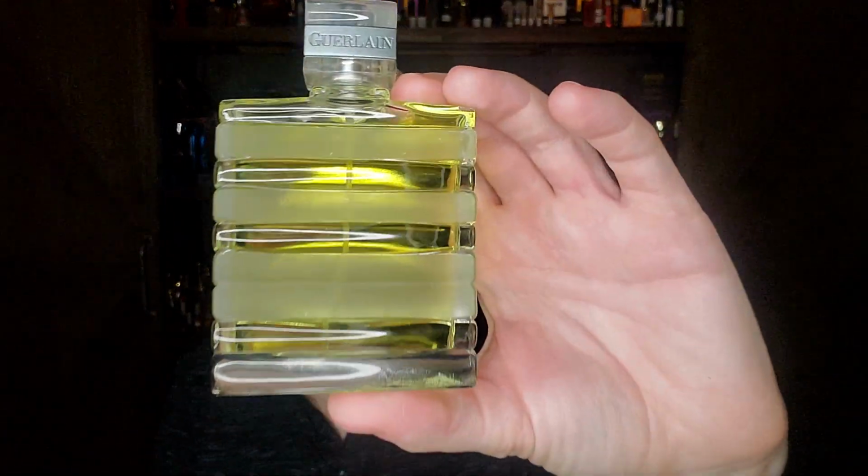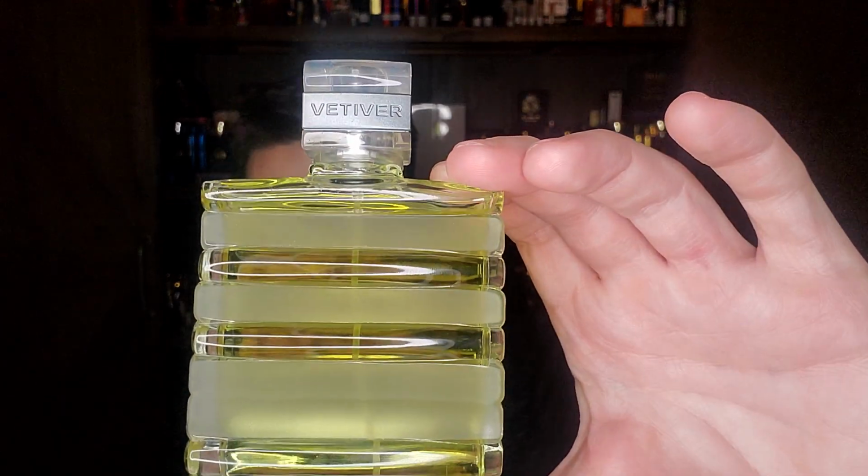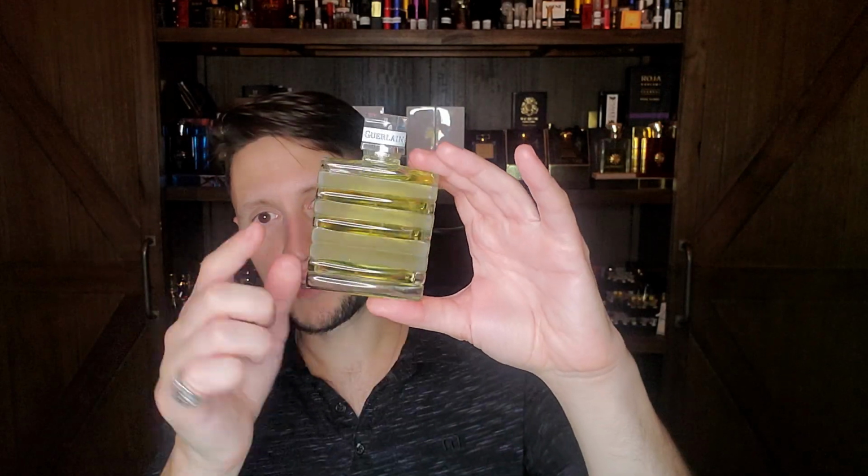Now, when I think of vetiver perfumes, there's two ways that a vetiver fragrance can go in my mind. On this side of the coin, you have fragrances like this. This is Guerlain's Vetiver, the traditional, most classic vetiver fragrance that comes to my mind immediately. This is a discontinued version of the bottle.